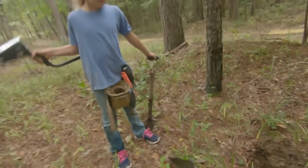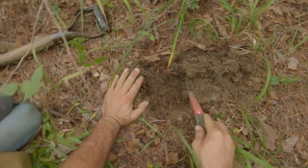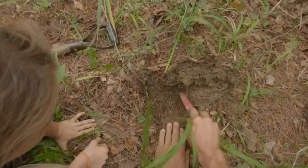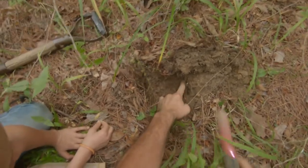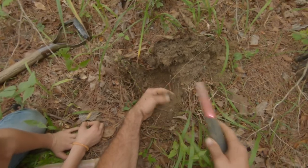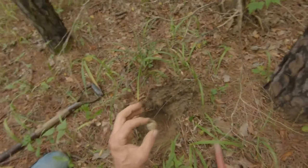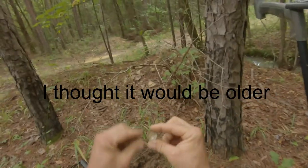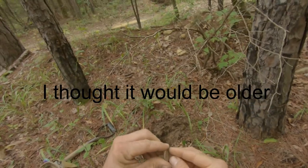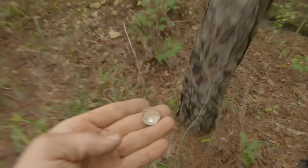Your metal detector. How far has it gotta be? It is a quarter. Oh, man, don't tell Grandpa. Yep, he found a quarter. It's a 1953, though. 1953. What year? 53. Hey, it's silver. Yep. I could have found that. Oh, right there.